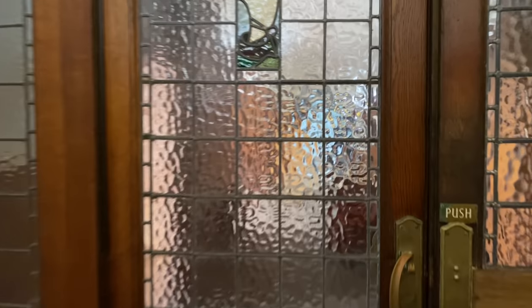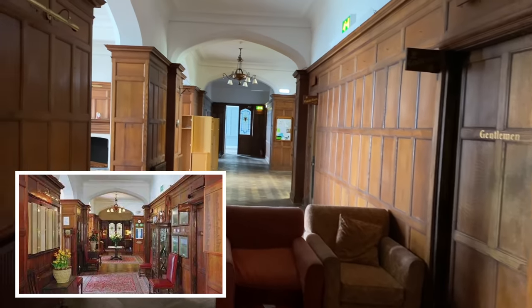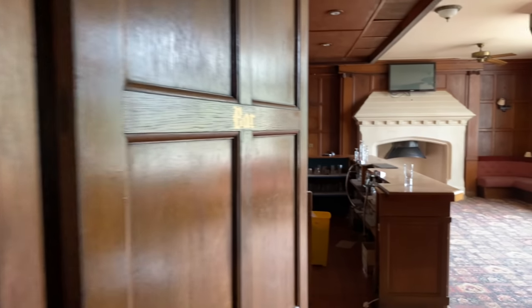Okay guys, so we are now in through the main door, and into what I hope is going to be an incredible place. Wow. We've got some alarms going off. I'm not sure what that is. It sounds like a fire alarm which has been reset or something. Look at that, straight into the bar.